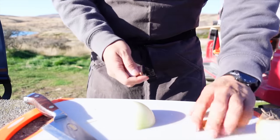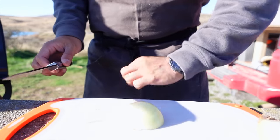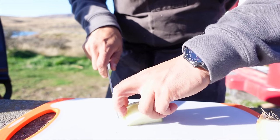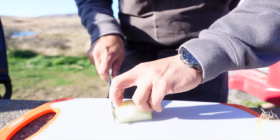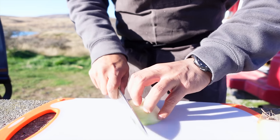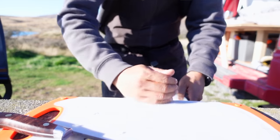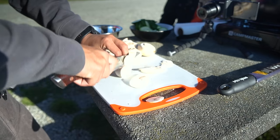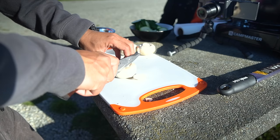Peel it there. And you still have this attached at the back right there. I go this way, the attached end towards me, and I cut down like this, but the heel, the back of my knife, doesn't cut down all the way. I got my mushrooms for the risotto. I'll slice them about a quarter inch, like this, right there.